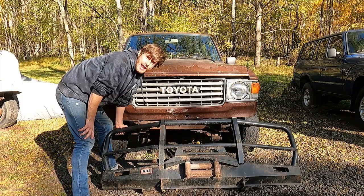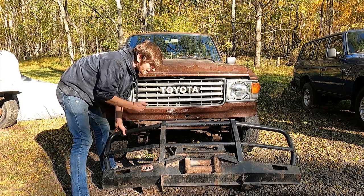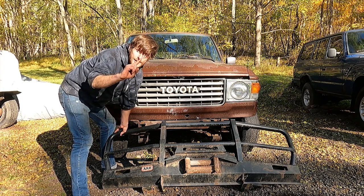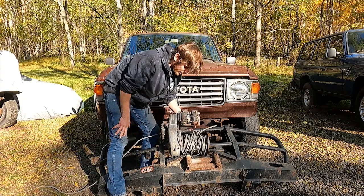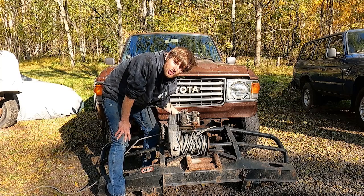This is an ARB first generation bumper for the 60 series, which was kindly gifted to this truck. And guess what? It's like a game show. There is more. This is an 8274 period correct winch for one of these 60 series that we're gonna be mounting onto this first generation ARB.